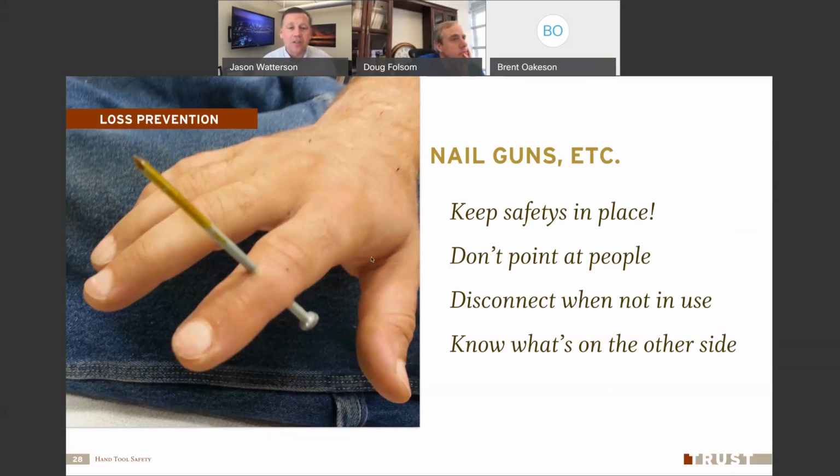Don't point these pieces of equipment at people. It's just like a gun. Don't point a loaded gun at anybody, even if it's got a safety on it, because it may not work. When I'm not using this type of equipment, disconnect it from the hose or the cord that it's hooked up to, so it can't inadvertently operate for us. And if I'm using a nail gun, know what's on the other side of that substrate. I'm nailing through some sheeting, and I think there's a 2x4 on the other side, or a 2x6, and there isn't. And those nails could shoot right through and injure somebody on the other side.